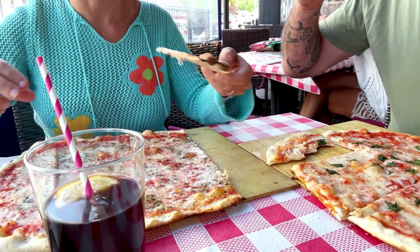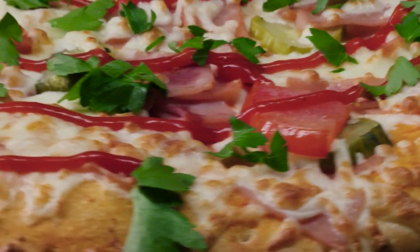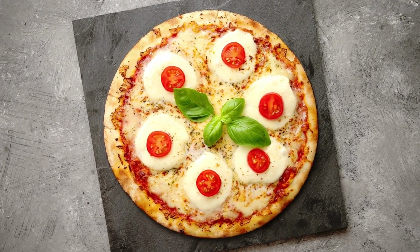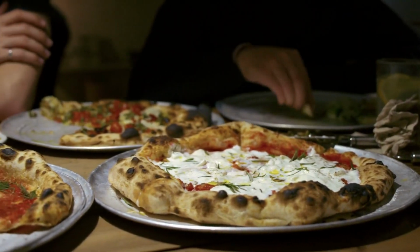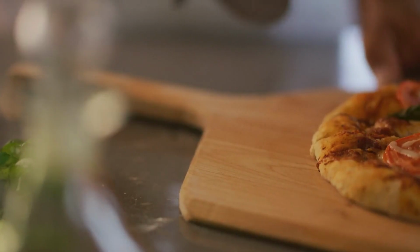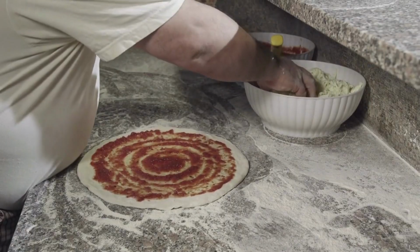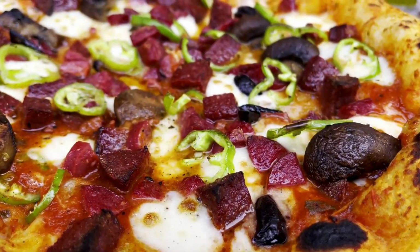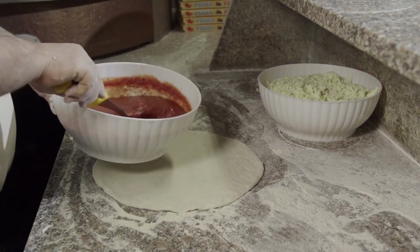Regional preferences play a role too. In Rome, pizza is often a quick, casual meal, eaten on the go or as a snack. In Naples, it's a sit-down experience, enjoyed fresh from the wood-fired oven. Which style wins? That's up to you. Love a crispy, no-nonsense slice? Go Roman. Prefer a tender, foldable crust? Neapolitan's your match. Either way, both prove Italy knows how to do pizza right.